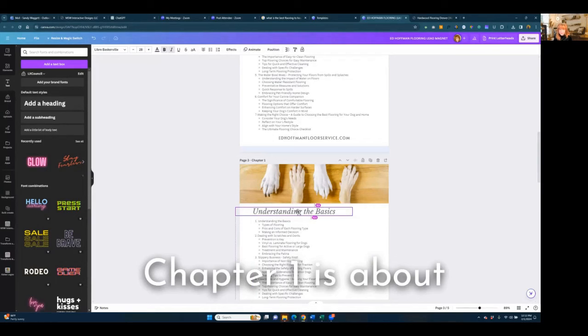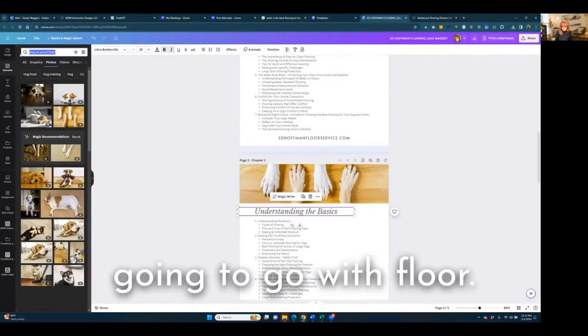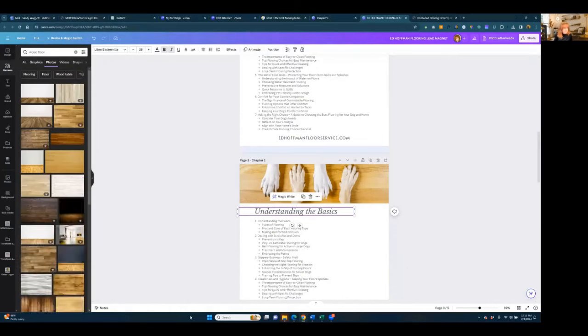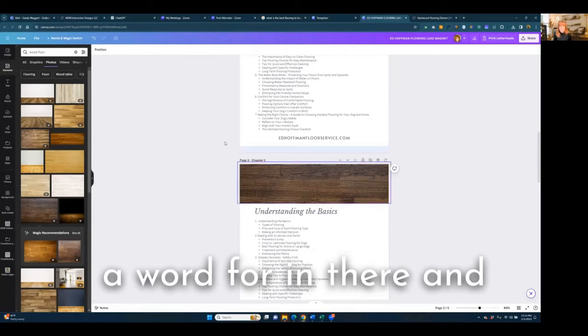Chapter 1 is about flooring types, right? If I come over here to elements again, I'm going to go wood floor. All right, I'll just change it up. So now I'm going to put a wood floor in there.